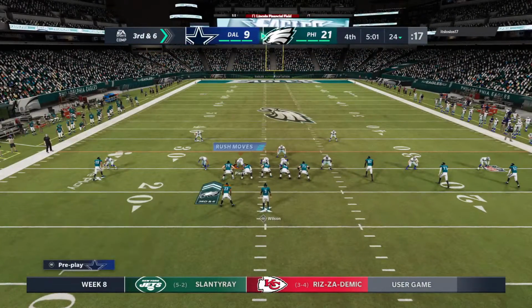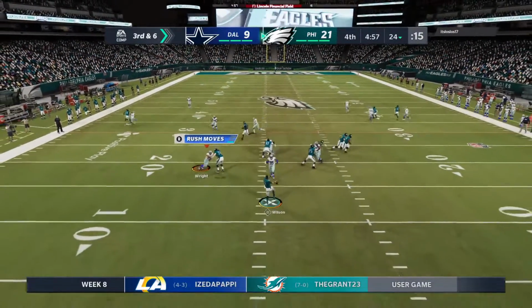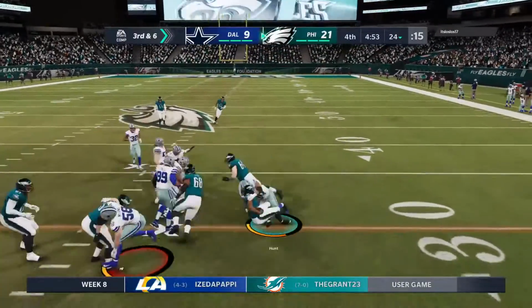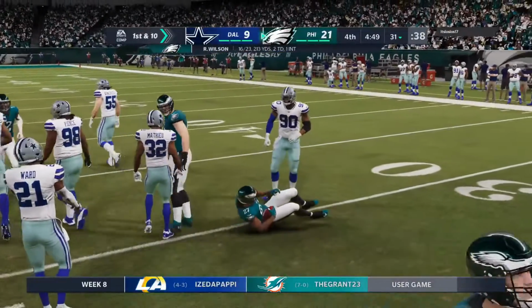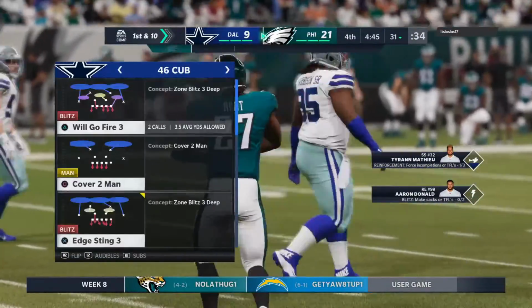The Eagles on 3rd down. They've converted just 2 for 6 thus far. This will be 3rd and 6. They'll go screen here to Hunt. And he's able to get it to the 31, and that's enough for the 1st. Good. 8 yards, 1st down as they're able to convert.